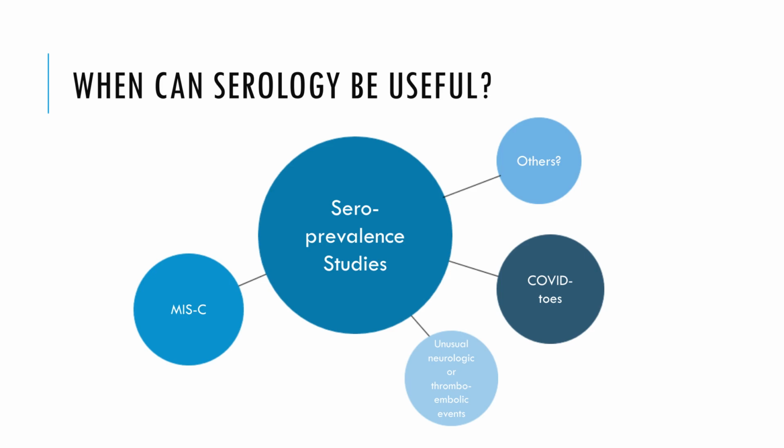A clinical indication that still remains helpful for serology is MIS-C, which is the multi-inflammatory syndrome in children. Occasionally, when you see unusual neurologic, thrombocytopenic, or embolic events, COVID serology can also help there. And for things like COVID toes, which other viruses can cause too, if you don't have a PCR diagnosis on file, you can use serology to help diagnose those as well.